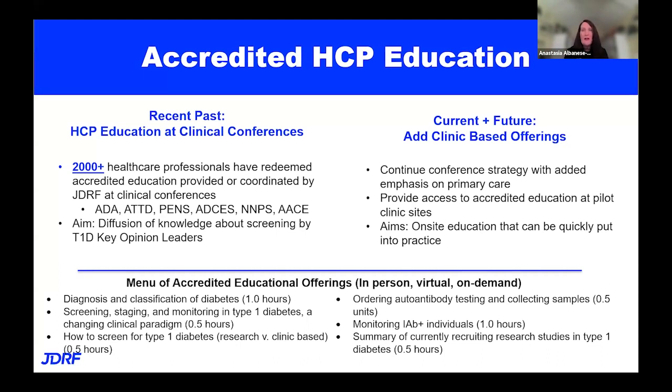We are also providing accredited education directly to clinics, one clinic at a time. And these are clinics that we have a partnership with, that I'll talk about in a moment. Why? Because we can provide the knowledge and then they can, within the next week or two, sometimes the next day, put that knowledge into practice in their clinical setting by actually screening someone, getting the results, and taking action upon them.